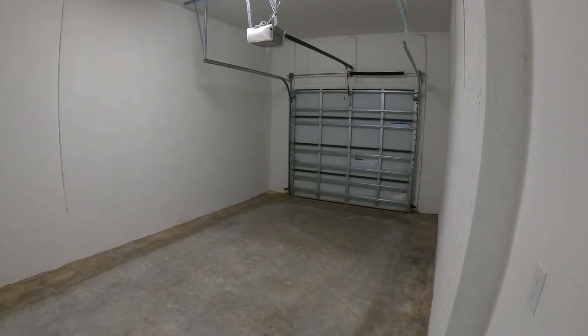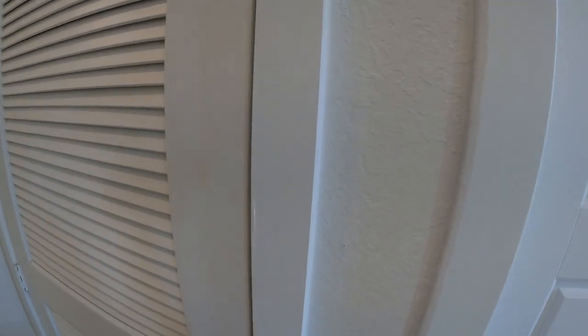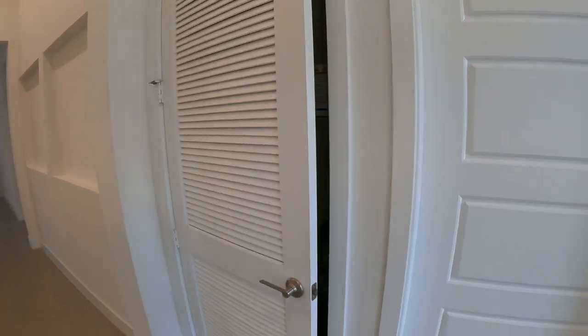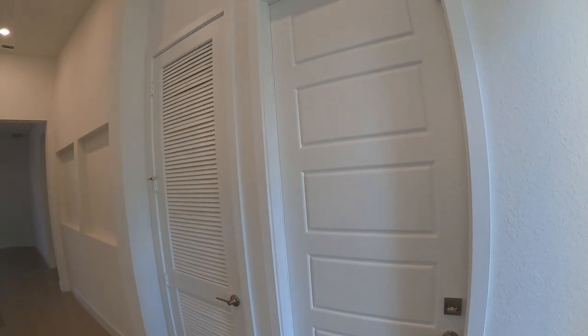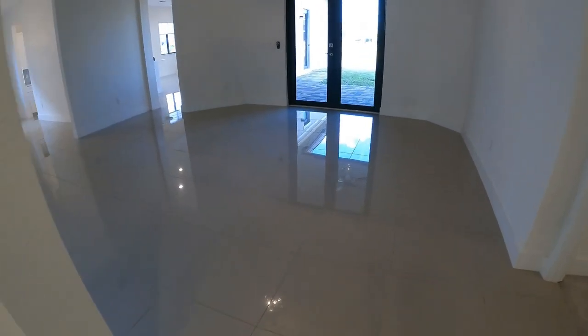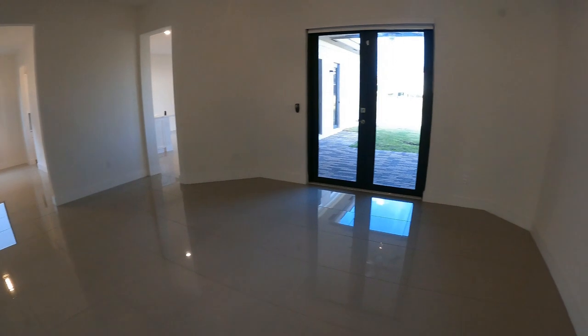This is one of the garages here. This is the smaller one. Air conditioner. So guys, this is 2,657 square foot under air. Beautiful porcelain tiles throughout. This is a triple split bedroom plan. So let's start in the master suite.